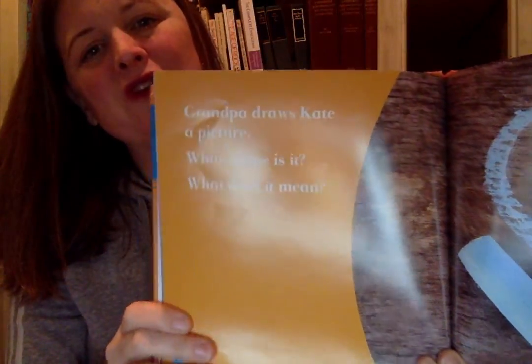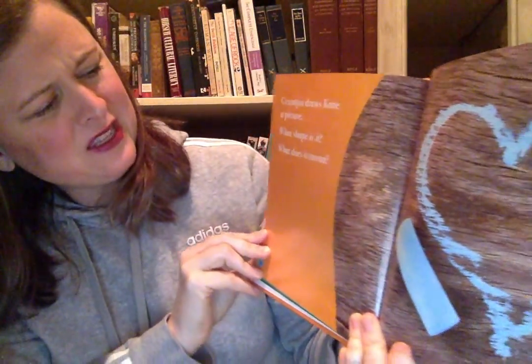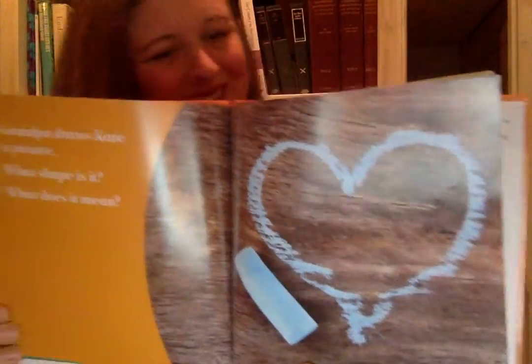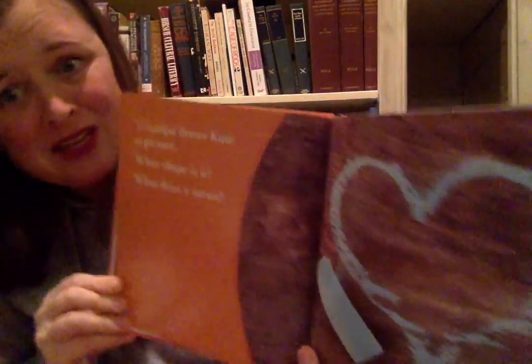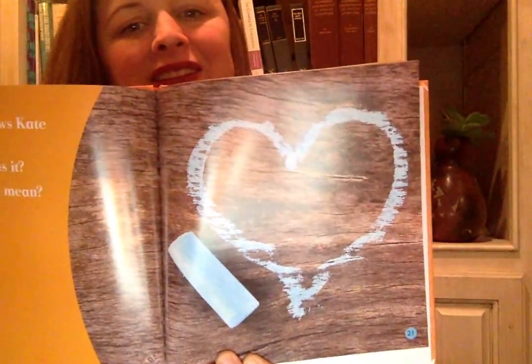Grandpa draws Kate a picture. What shape is it? Yeah? What does it mean? Yes, it's the heart, and it is the symbol of love. A symbol is something we use to represent an idea.